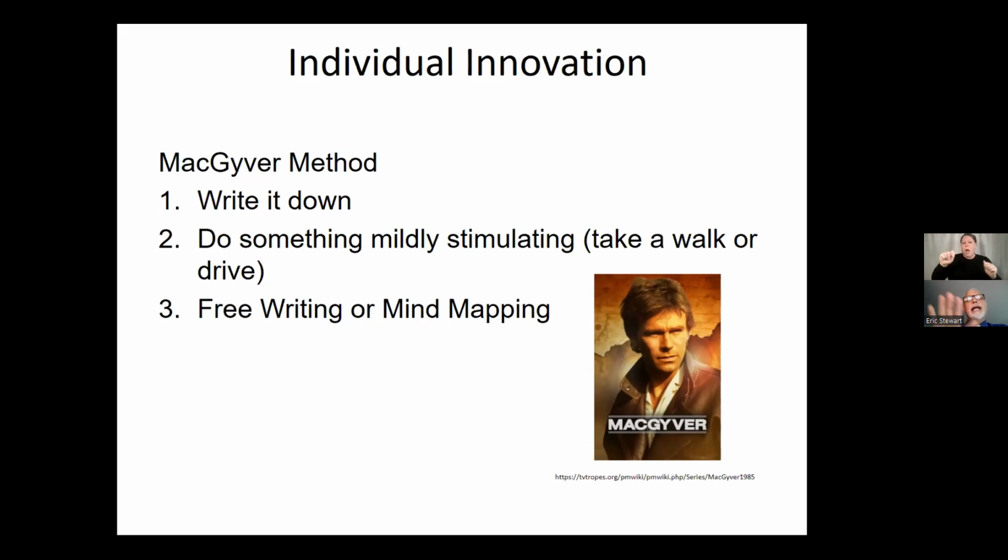And then he would go and do something mildly stimulating. This goes back to that incubation part. Taking a walk, going for a drive. He would go home and take a shower. Not TV. TV will upset the whole process. So it has to be something mildly stimulating where you're taking your mind off of it for a while, but part of your brain is still working on it. And then he would do free writing, where you start to write words, and during the free writing, the answer will come.